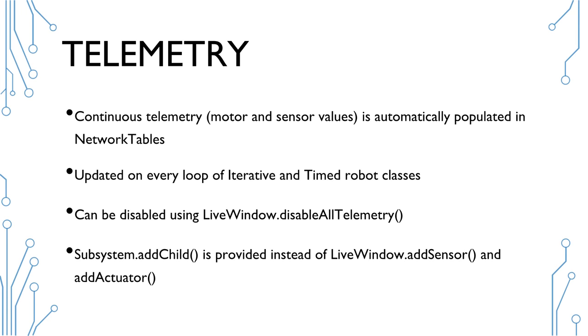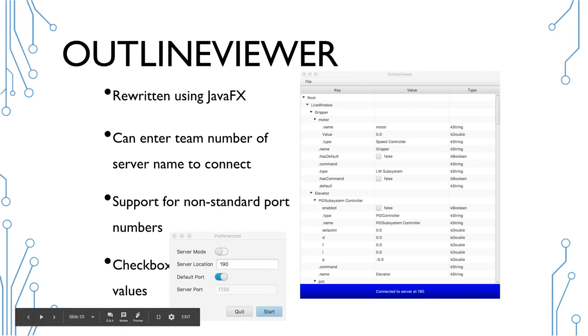even if you didn't have the widget on the dashboard originally. We made a few API changes again. The old APIs are still there: the add sensor and add actuator in live window. We deprecated those in favor of having an add child, so you don't have to repeat the subsystem name. But you can still use the old values. I think somebody mentioned on Chief Delphi that the robot builder still uses the old methods. That's fine; it's just going to put some warnings when you compile your code. But we added this to really enable teams to debug stuff more easily. So next is Outline Viewer, and I'll hand it back to Brad.